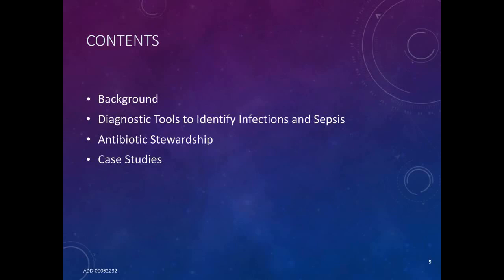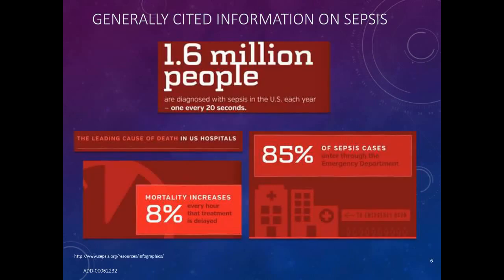Okay, so these are the contents. We're going to talk a little bit about the background for biomarkers in sepsis, diagnostic tools to make us better at identifying patients with infections, hopefully earlier. We'll talk a little bit about how we can use these biomarkers for more appropriate usage of antibiotics, and finally we'll end with some case studies, which I think will hopefully elucidate some of the points that I'm going to make during this talk. Sepsis is a big deal.